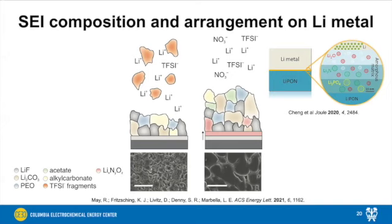Both are correlated with good lithium deposition, good cycling performance. So we thought that this multi-layer structure was actually correlated with these smooth deposits, having these high ionic conductivity compounds that facilitate fast exchange at the interface was also critical to achieving these morphologies that we see in SEM.